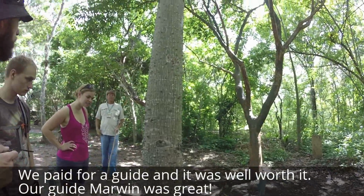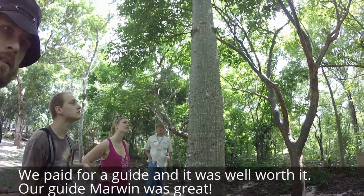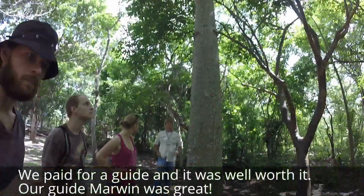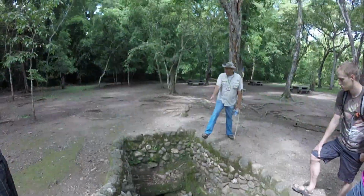This is something we call in our countries like Saba. This is the holiest tree ever from Mexico. It had been related with heaven, life, and death. Tree of life. 1,200 years old.